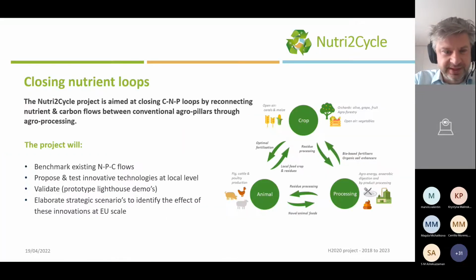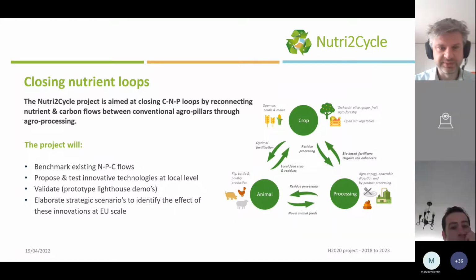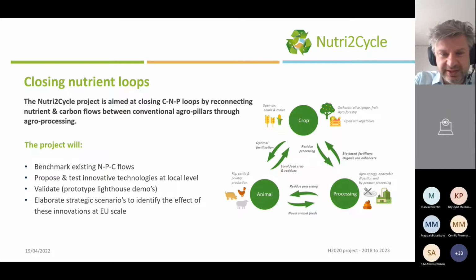So then moving on, the Nutri2Cycle project, for those who are not familiar with our project, it's a Horizon 2020 project, which is going to September 2023. We got a COVID extension of plus 1 year because during COVID we had a lot of issues with delays on, for example, demonstration and interaction with stakeholders. So we are making use of an extra year to make up for that.